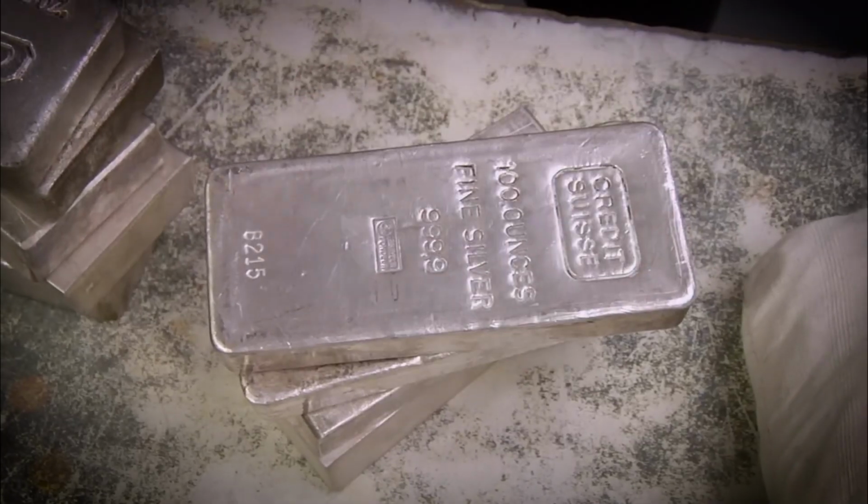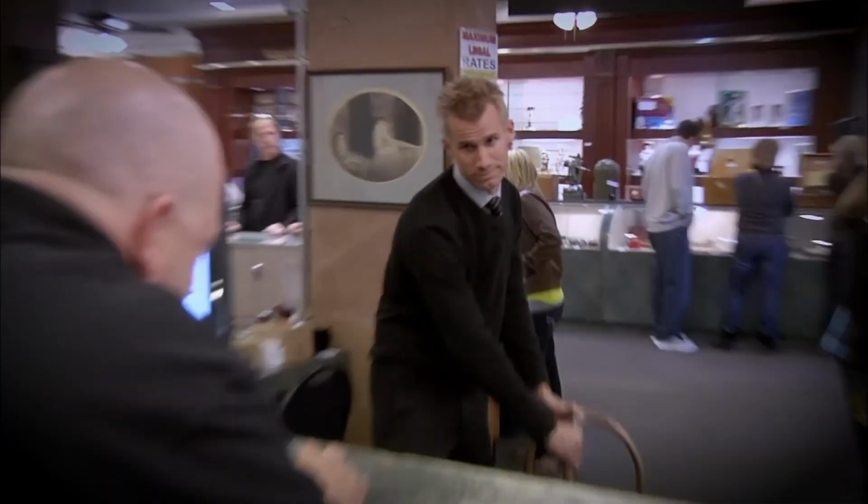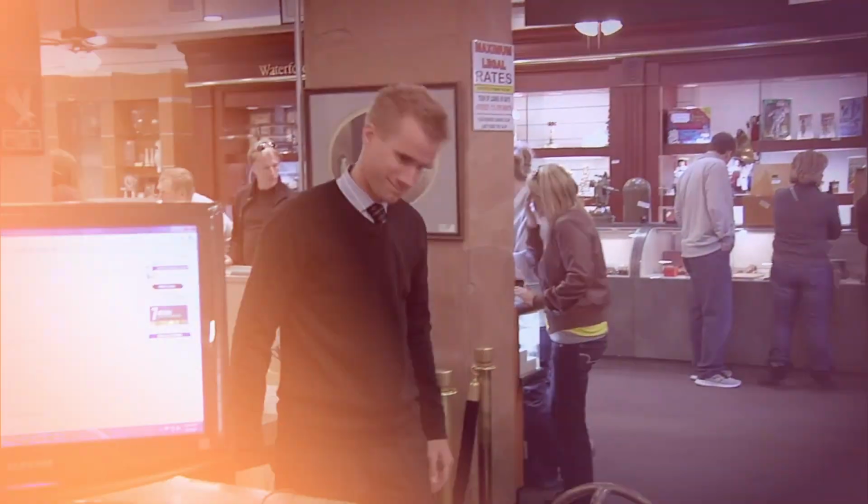The 3,372-ounce silver hoard that nearly sank the shop. A whole lot of silver. Let me help you out real quick. The old man is crazy about silver. He's gonna be like a kid on Christmas morning when he sees this.